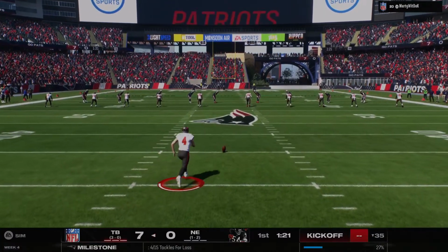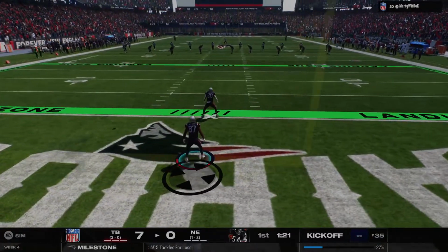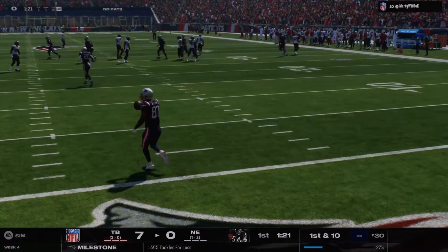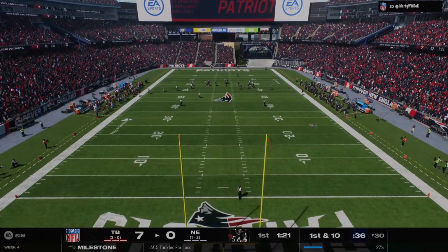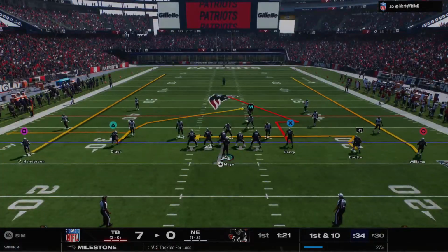McLaughlin has it on the tee, and he's ready to send this flying. And he opts not to bring this one out, so they're going to enjoy some good starting field position from the 30. And the drive will start out with a 1st and 10.